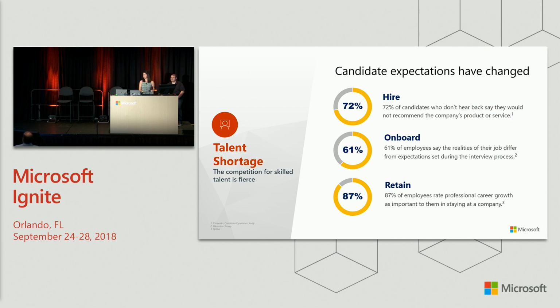So legacy talent acquisition products have really focused on how to make work better for HR. How do I automate HR processes? How do I drive efficiency so they can get their job done in a more effective way? But with the talent shortage, one of the things that we're really seeing is that candidate expectations have changed, and not just changed, they've risen. And that applies both from the point of hiring, going through and engaging with a company, through to when they might onboard to a company and for the period of time that they stay there.